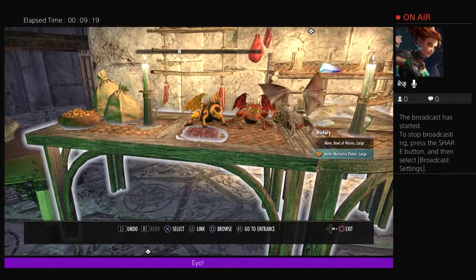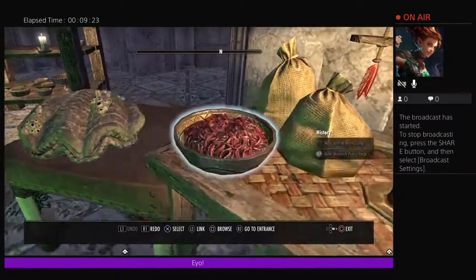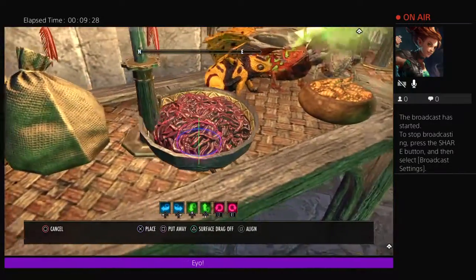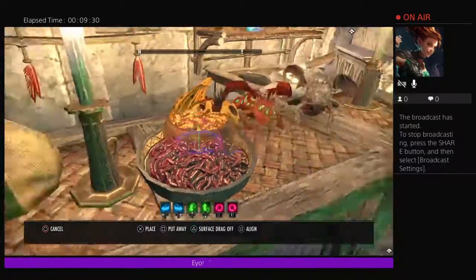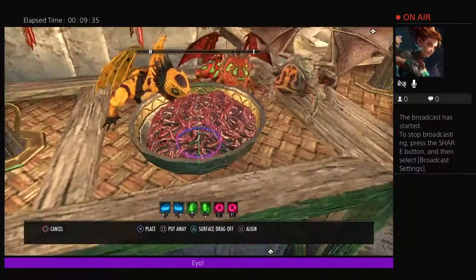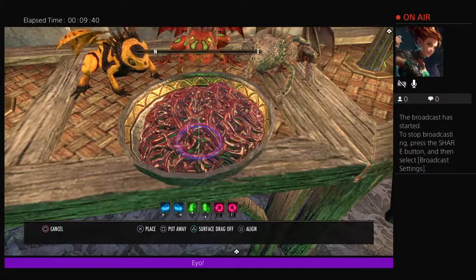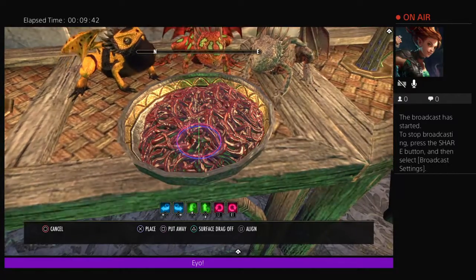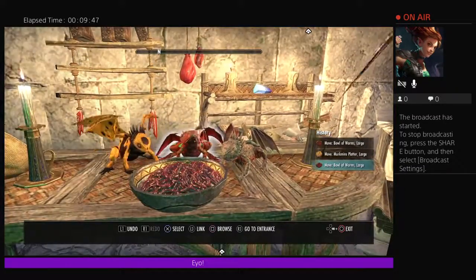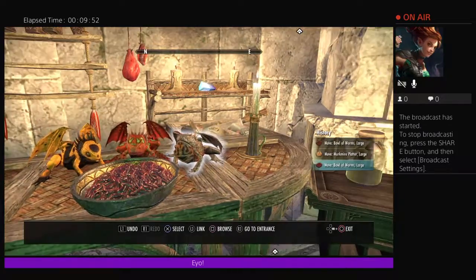If I didn't totally mess it up, and I may have. I think the surface drag on this one's turned off. Yes, it was. That's why I did that. That makes sense. I don't know why the surface drag was turned off, but it was. Okay, that looks a little better. So now no matter what, they should fall into the bowl itself.